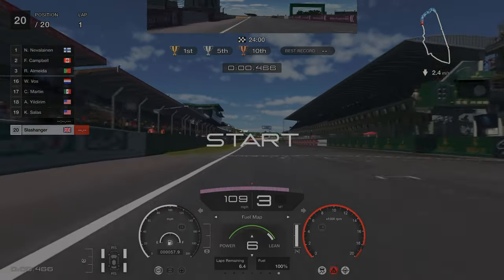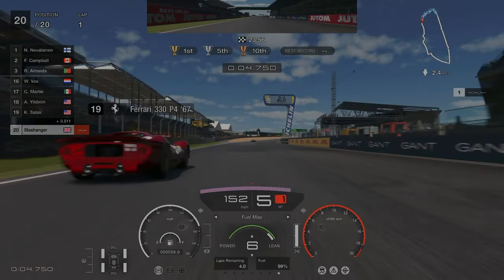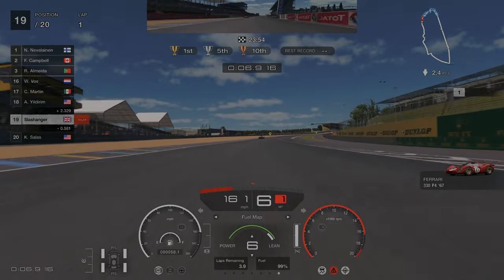When you start this race, make sure you change your fuel map to 6, just to extend your stint a little bit further, as we're going to be pitting on lap 3.